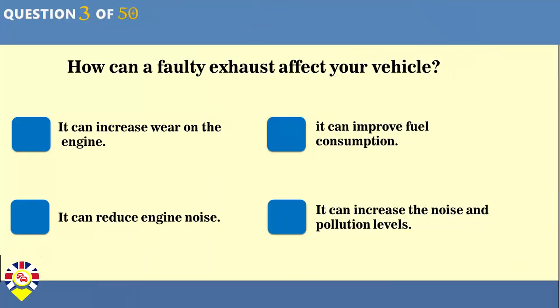How can a faulty exhaust affect your vehicle? It can increase wear on the engine. It can improve fuel consumption. It can reduce engine noise. It can increase the noise and pollution levels.